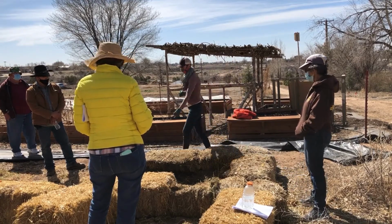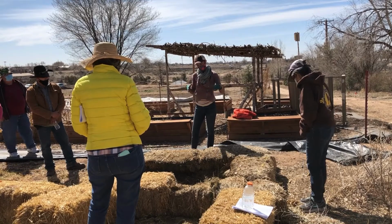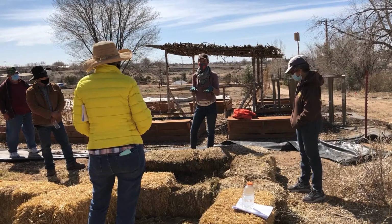So this is kind of the structure, and obviously it's in transition. But I wanted to leave this and show you when you're starting. So maybe you do the hardware cloth, and then you're going to put down a layer of bedding.